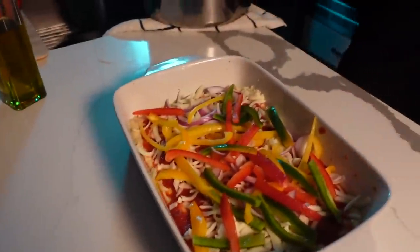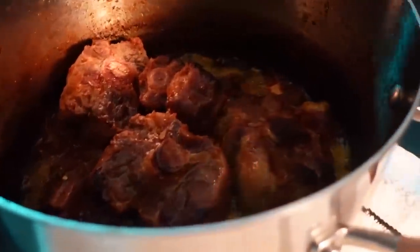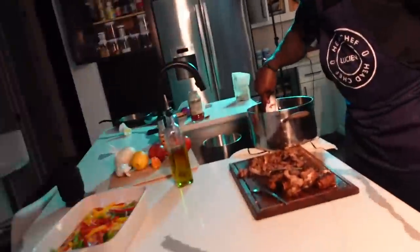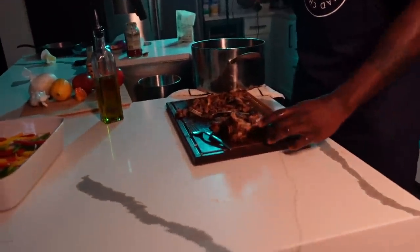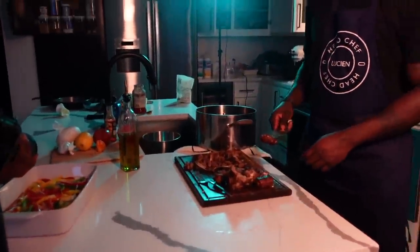You gonna do all them pieces? Mm-hmm. I just need a little bit with the sauce so I can cook the rest of them. I want to see them. So Royal's gonna taste his oxtails that he's about to put on his pizza. That one? Yeah, this one right here.